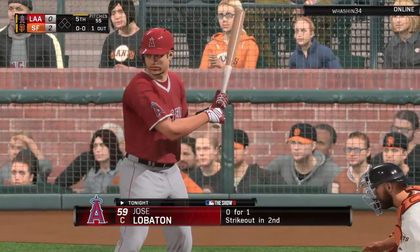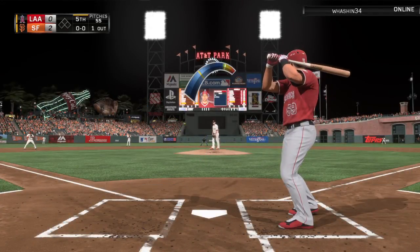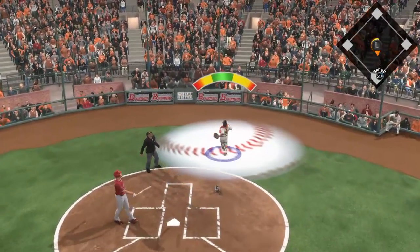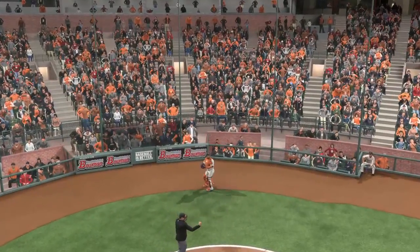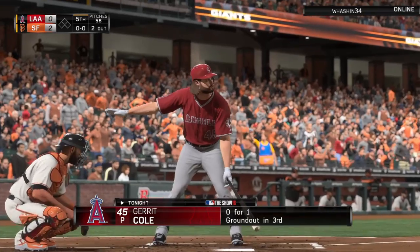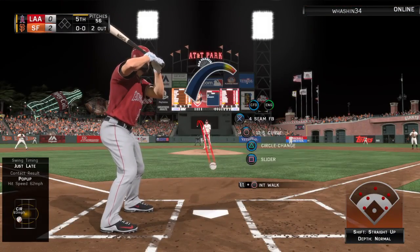Ready now, Jose Lobaton. He'll swing it from the left side right here. Into the windup and the pitch. Now this ball is popped up behind the plate for Martin. And he'll stay with it to put it away as they get their man here for the second out. Garrett Cole stands in. He's 0 for 1 after grounding out.